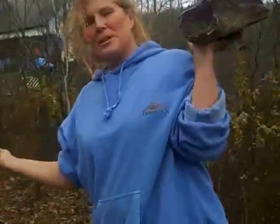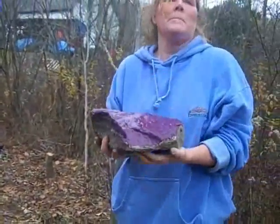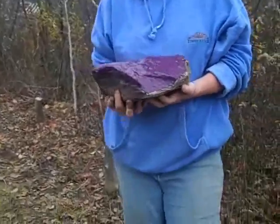Hi, Anya. Hi. That's a big rock. This is one that Roman painted. It's going to be along the nature trail to mark different spots.